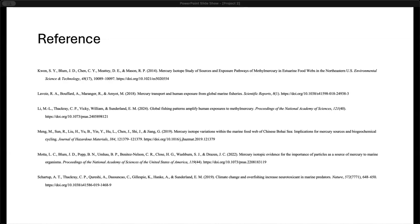And meanwhile, the study in 2022 investigated mercury cycling in the open ocean using both mercury isotopes and compound-specific isotope analysis of amino acids. Together, these methods not only enhance our understanding of mercury's environmental behavior, but also help prioritize mitigation efforts based on source attribution and the biogeochemical controls.